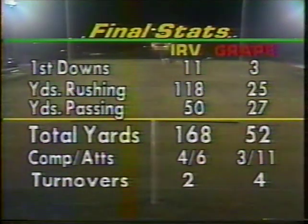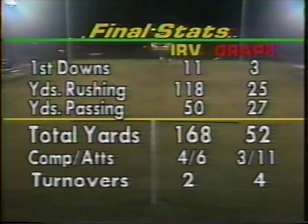By the statistics, 11 first downs to only 3. Grapevine completely shut down in the second half, as Jim was telling you. Field position.